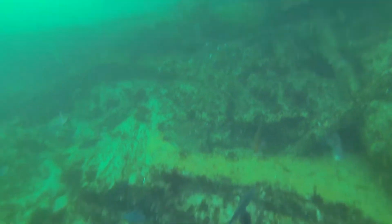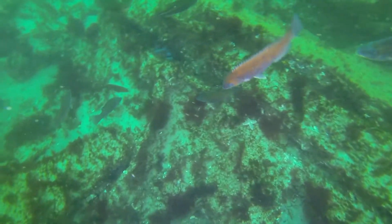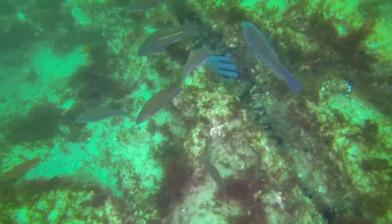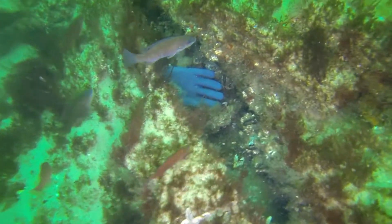And up here, it looks like we may have found a survivor. Oh no. Oh, no, that's not a survivor. Just a glove, folks.